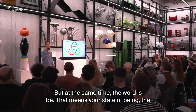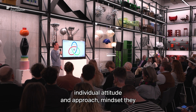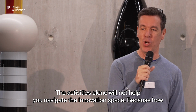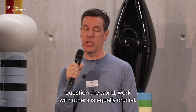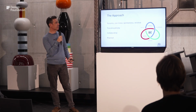But at the center of it, the word is be. That means your state of being, the individual attitude and approach and mindset that you have is critical as well as just the activities. The activities alone will not help you navigate the innovation space because how you understand the world, see the world, question the world, and work with others is equally crucial.